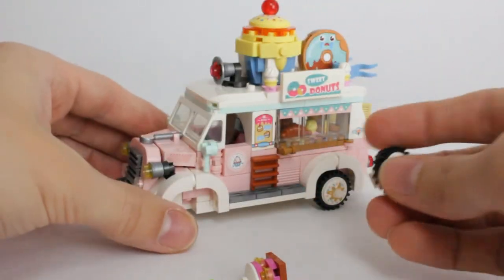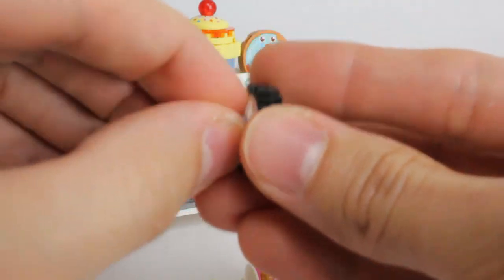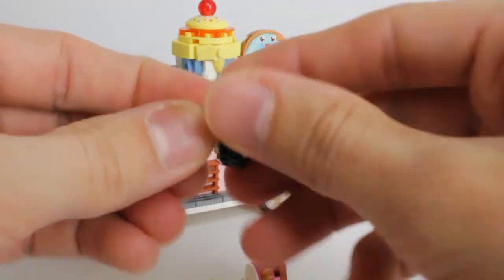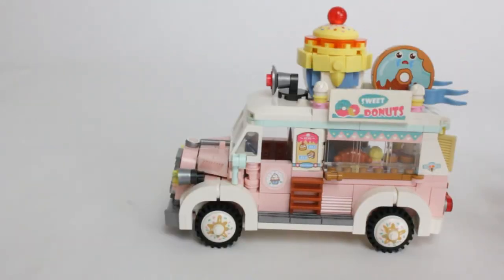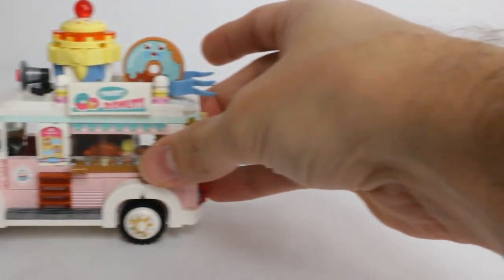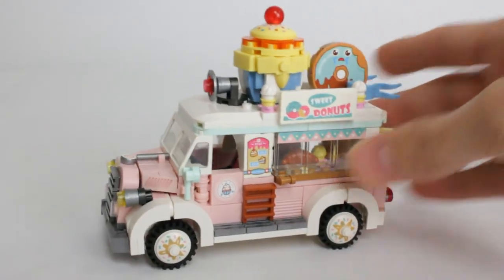Another thing is that this set doesn't want to roll, and that's because these tires are just on like a half Technic pin here. So they don't want to roll. As you can see, it does not want to roll at all, which is a shame. All the other food trucks in this lineup roll really nicely. So that's kind of a shame. They should have just used the same building technique that they did on the other ones.